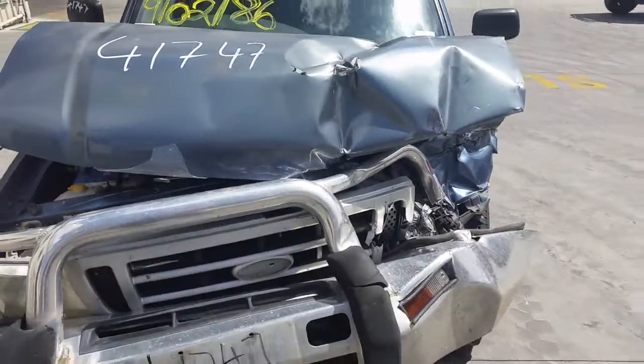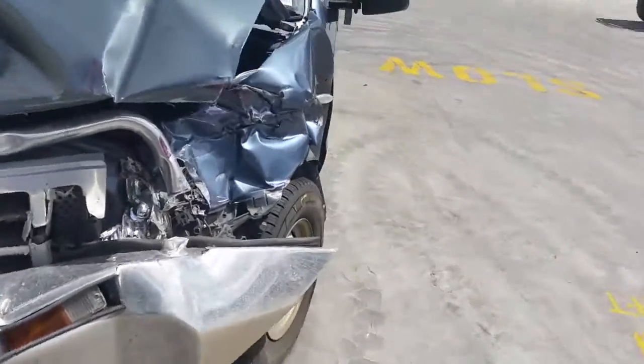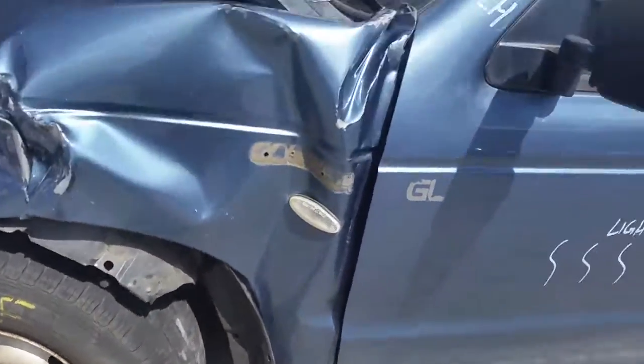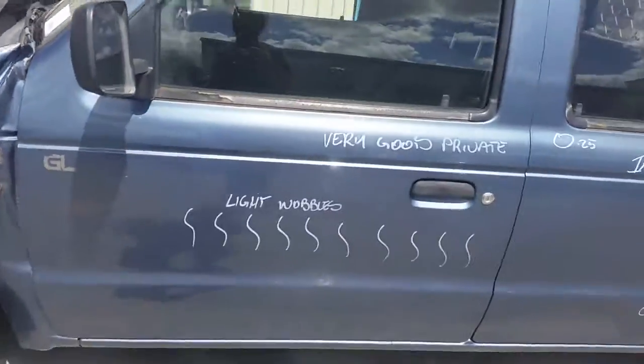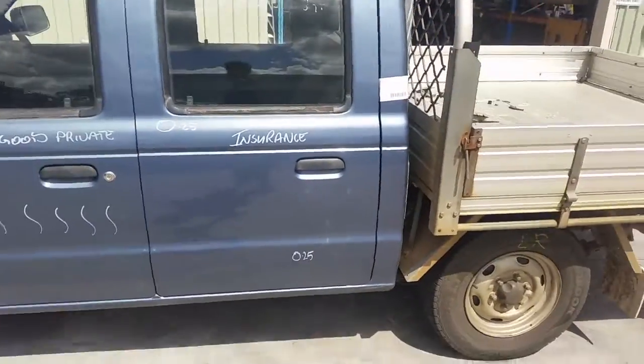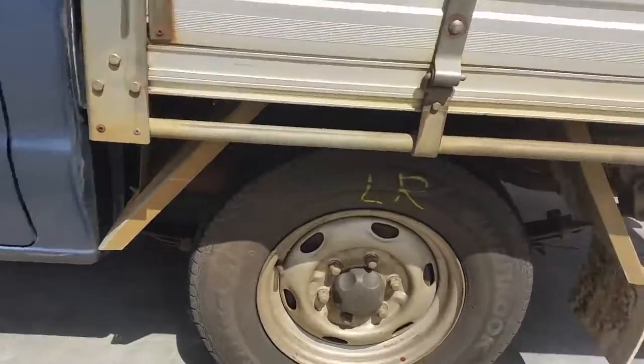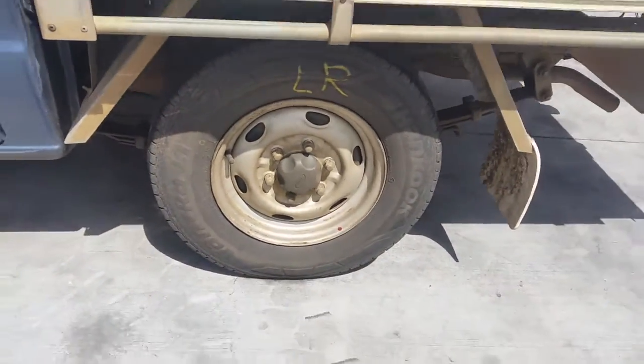This vehicle has sustained damage in the left front. It's fitted with 14-inch steel rims. Left front has a good tyre. Left manual door mirror. Left door has light wobbles, suited good private. Left rear door has two small dents. Left rear 14-inch steel rim with a good tyre.